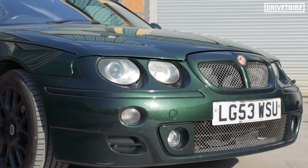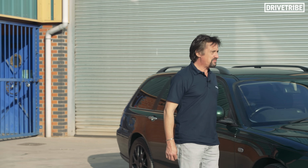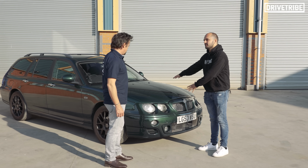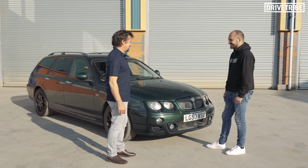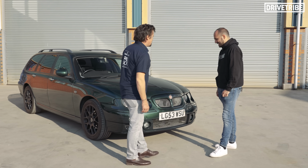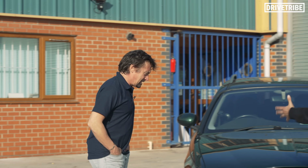Yes, it did come from Wales, so that is the one caveat. How many miles has that done? 73,000. Oh, bloody hell, it's not even run in. Exactly. It's a 2.5 V6, so it's not the V8 one, which everyone wants. Well, that's why it was £1,500. Exactly right. It's distinctive. It's green. I mean, Harry Metcalfe has roasted it for being a Rover 75, but I don't see that as a bad thing. I think they were decent cars.